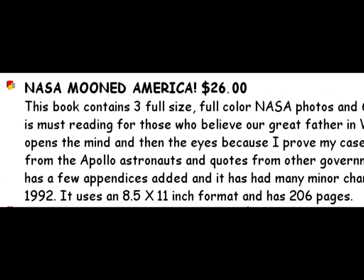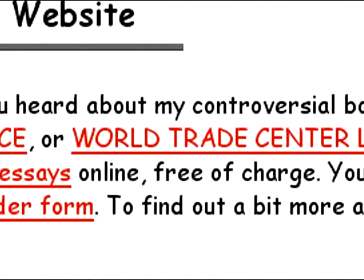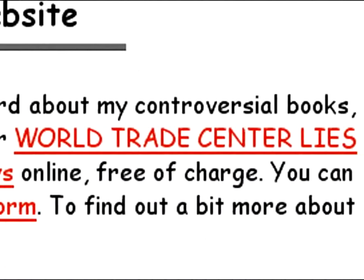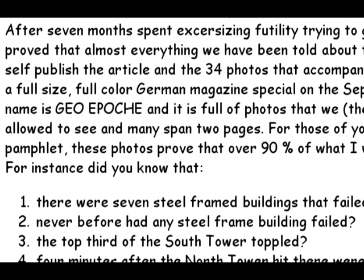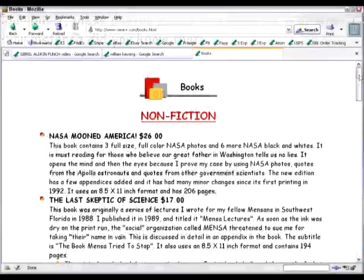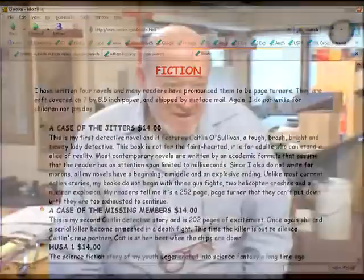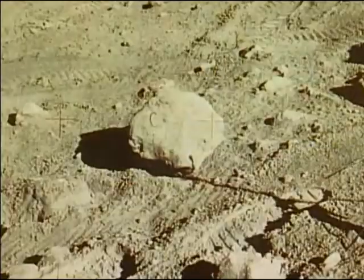On his website, he predictably makes all his publications available, for a price, including a pamphlet that states the 9/11 attacks were an inside job, planned and executed by the US government. Interestingly, he also has a selection of fiction books for sale. Rene was featured on a recent Penn & Teller episode, in which they were investigating conspiracy theories.